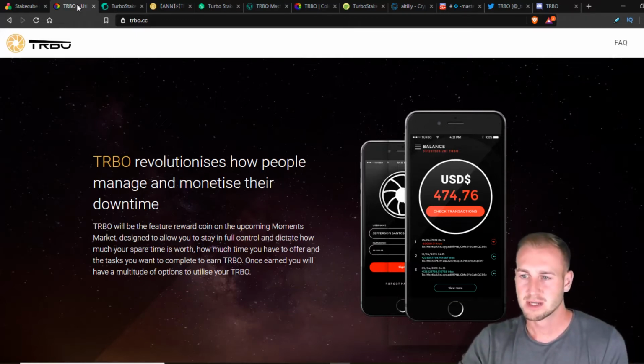So we're just going to read through some of the info about this. Turbo revolutionizes how people manage and monetize their downtime. Turbo will be the feature reward coin on the upcoming Moments market, designed to allow you to stay in full control and dictate how much your spare time is worth, how much time you have to offer, and the tasks you want to complete to earn Turbo. Once earned, you will have a multitude of options to utilize your Turbo. So the Moments market is the pending and upcoming market they're going to be creating, so you can actually come and spend your Turbo coins.